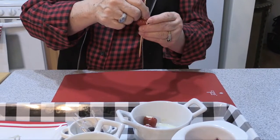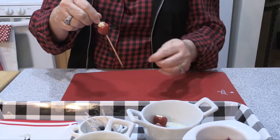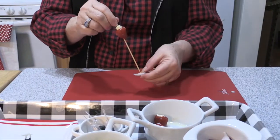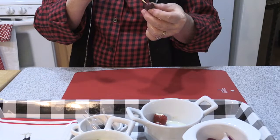Always remember the point side of the skewer down. You want to leave a space at the top, and I'll show you why in a minute. And then we're going to do a piece of red onion, just sliced. And then a black olive, again pitted.